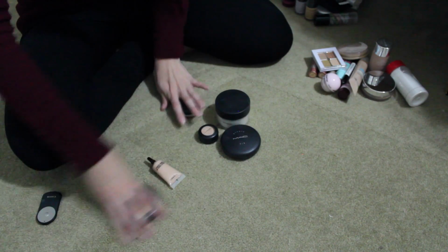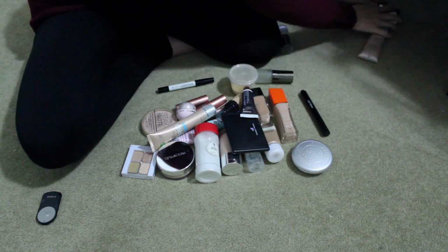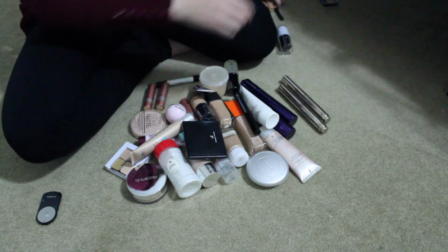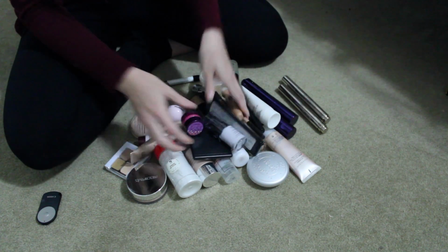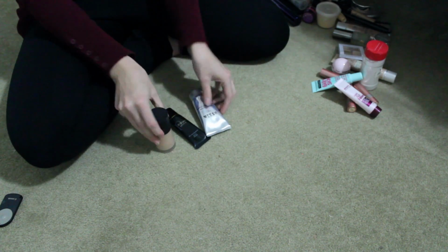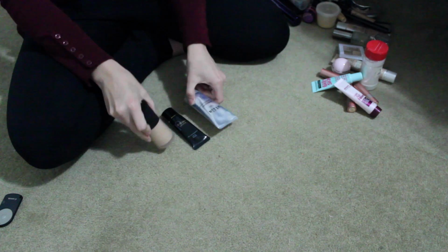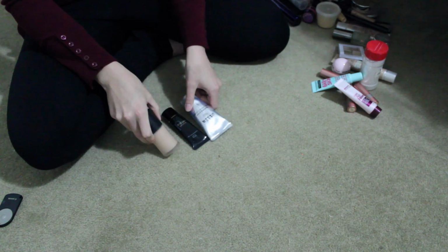I'll show you. I have gotten rid of these things for back to Mac-ing. Then I have all of these products that I no longer need. And these 3 products are products that I'm actually going to try out and then decide whether or not I want to keep them. And that's it.